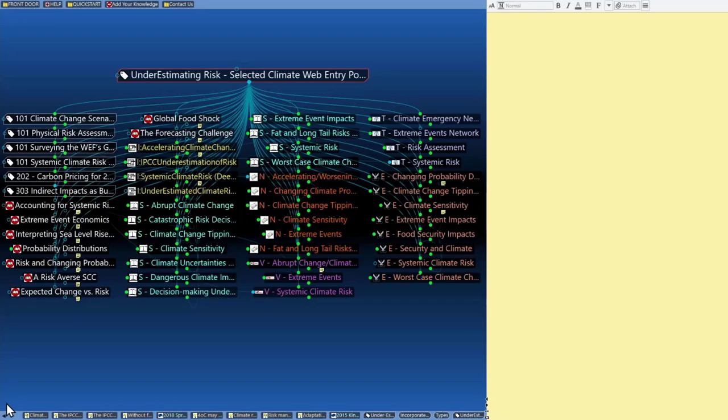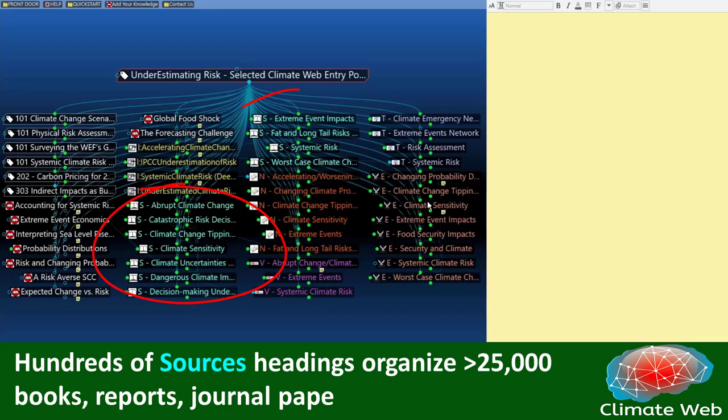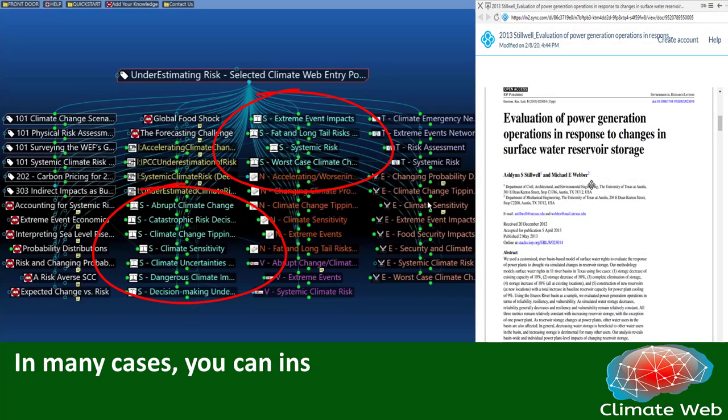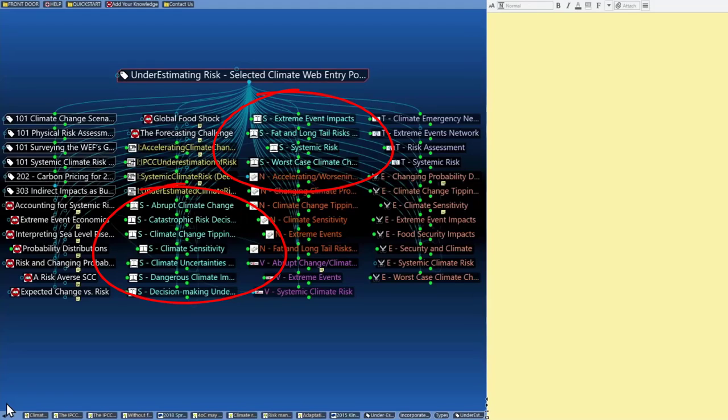Now, if we get into some of the sources categories: catastrophic risk decision-making, climate change tipping points, climate sensitivities, dangerous climate impacts, extreme event impacts, fat and long tail risks, systemic risk, worst case climate change. Lots of different categories to choose from there and to use to dig into the topic.